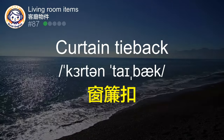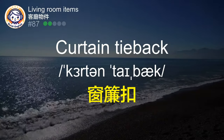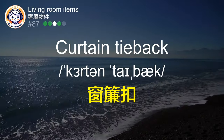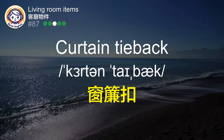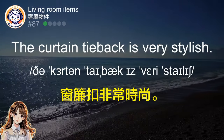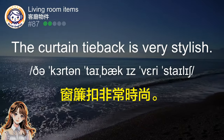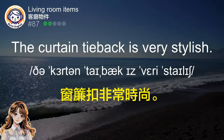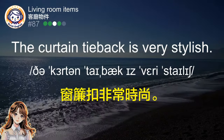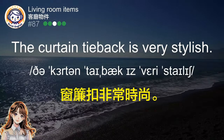Curtain tieback. The curtain tieback is very stylish.